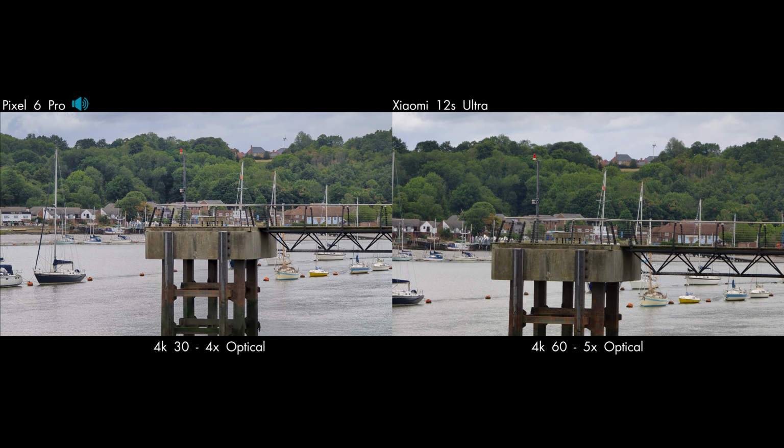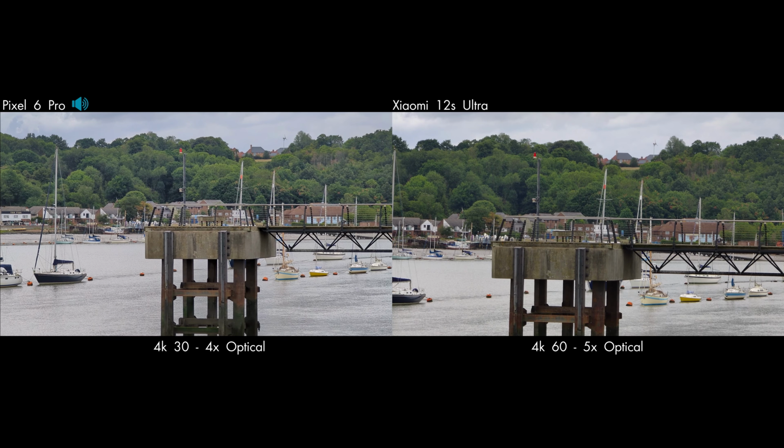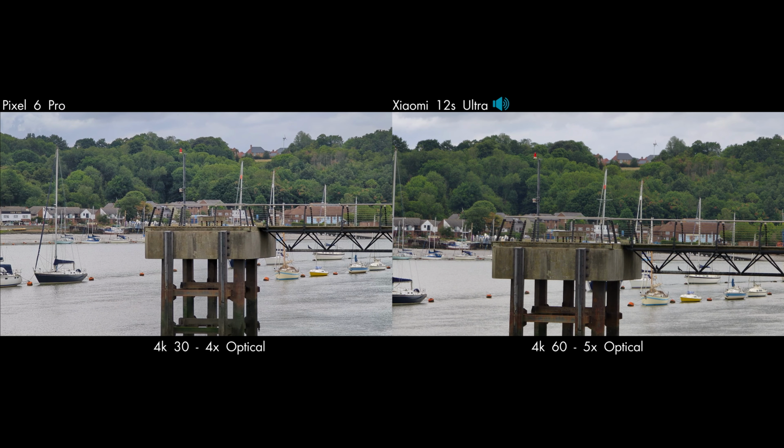Okay, so we're 4x optical zoom on the Pixel and 5x optical zoom on the 12s Ultra. Now, the thing is, on the Pixel 6 Pro, you can't use 4x optical zoom at 4K60. You have to drop down to 4K30. But on the 12s Ultra, you can do it at 4K60. So 5x optical zoom on the 12s Ultra, 4x on the 6 Pro. Which one is doing it better? We're on a tripod as well.